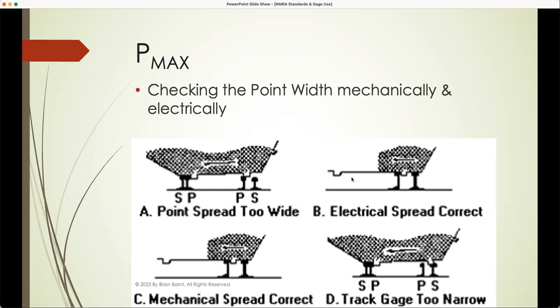But the points should be down and even for electrical clearance all the way across. If the points are too wide, then the tine is going to hit, and that's not good. And remember, you're always holding the gauge against the point rail on the opposite side from where you're measuring. That's what all these little arrows are for, which way to push gently.